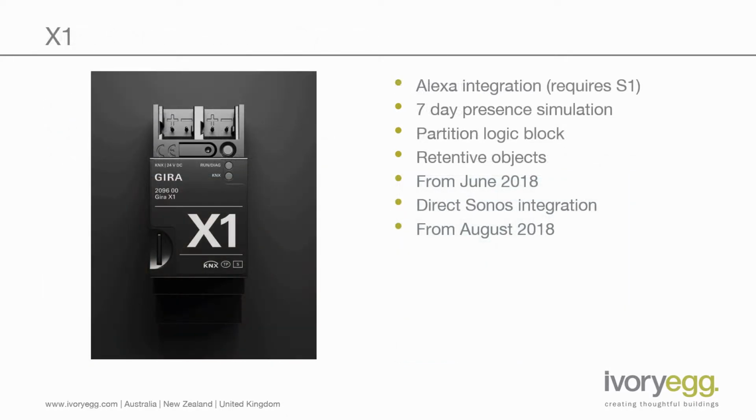Right, moving on from door comms. The next update is to the X1, the visualization server for KNX installations. Across the Light + Building show, there were a lot of companies showing Alexa integration, and Gira are no different. The X1 can be used to link the Amazon Alexa solution to a KNX installation. You would require an S1 as well as the X1. The S1 is used to create a secure tunnel between a home and the Gira portal.